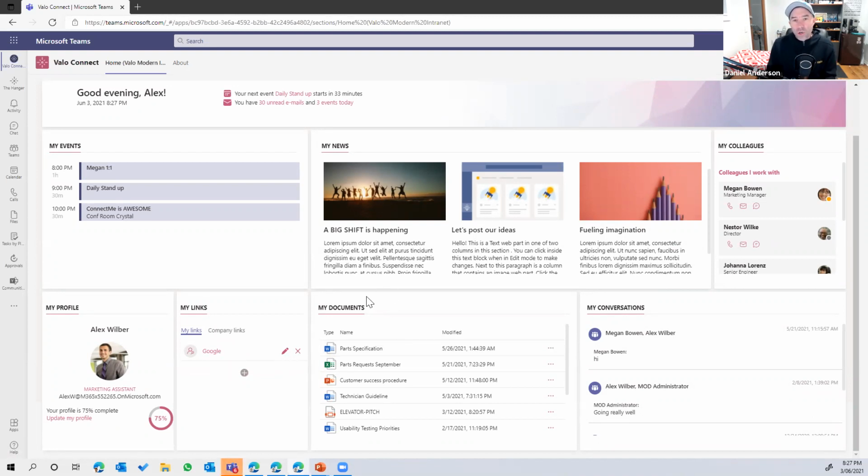You'll also see here a My Documents widget. So this is pulling up the recent documents that I might have been working on. So if I was working on the parts spec yesterday, I can open up this morning and there's the document ready for me to continue working on. You can see I can take multiple actions on this too. I can get a link, I can edit it directly in Teams, open it in the Word application on my desktop or in the browser. I can also download it. And you'll also see on this right-hand side that I've got my conversations. So this is the latest conversations that I've been involved in inside of Teams.